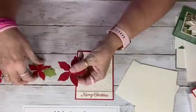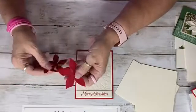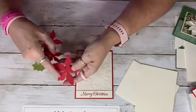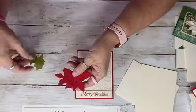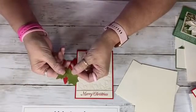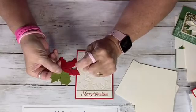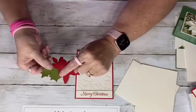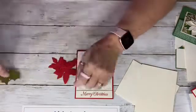Okay, so you can see that I've run the poinsettia dies through my Stampin' Cut and Emboss machine. Remember, they already have the embossing piece in them, so I made them in Real Red. But then there's also 2 different holly shapes, or holly sizes, I should say. So I ran both of those through, and look, they have an embossing middle part as well. So you can use the die on its own, or you can use it with the embossed part.